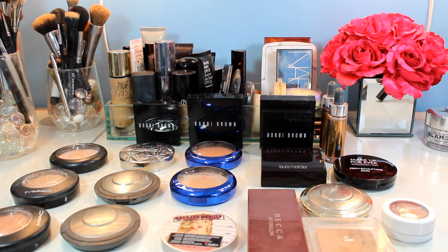Today I thought I would do my highlighter collection for you. I have way too many highlighters for the fact that it takes forever to actually get through one highlighter. But I love buying highlighters, so they're one of my weaknesses.